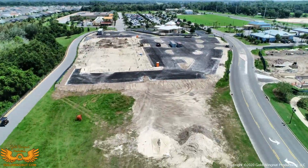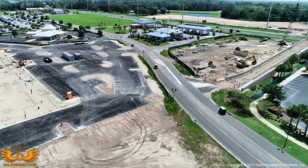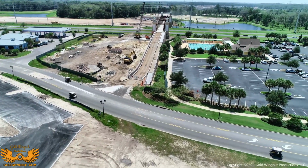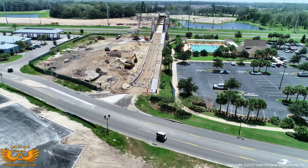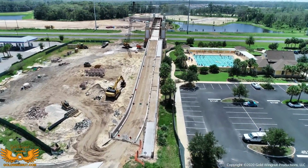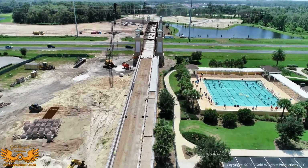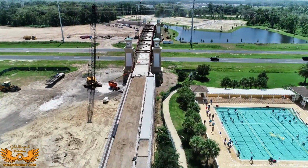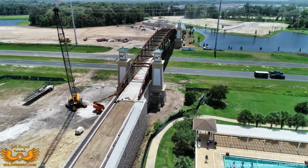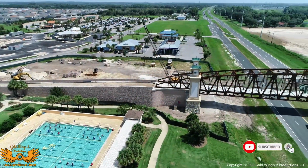Work on the new medical facility at the Lake Deaton Plaza continues, and they've put in the roadway turn lanes for the cart traffic going up the Chitty Chatty bridge. Going up the right side, again you can see the pedestrian walking area going up to the bridge. And again, the ramp narrows right as you get to the bridge. Here's another quick view of the bridge.